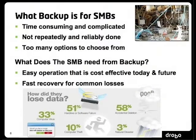Going to the next slide and talking about what backup is for a small business, we know that it's time-consuming and complicated, and you touched on, Pete, the repeatability aspect of it. It's not reliable when it's not repeatedly done every single day. And the easiest way to do that would be to have it done automatically. There's also so many options to choose from on ways to go about doing it. So simplicity really is the key to a reliable strategy.